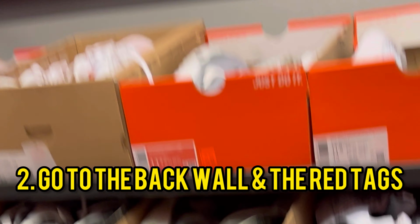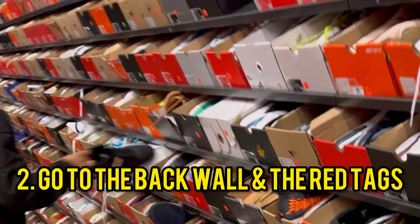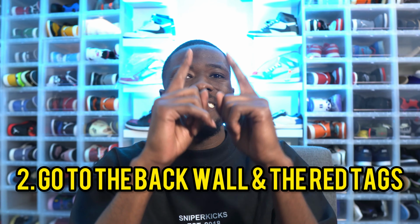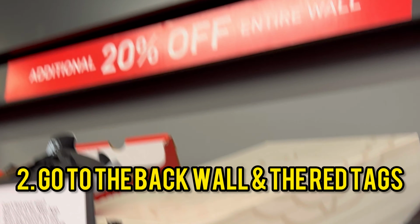So once you go to your Nike outlet, the first thing you want to do is go to the back wall. This is called the hash wall. And with the hash wall, you're going to see a sign up that says 20% off or 30% off. These right here are going to be your most profitable sneakers. This is simple in business. If you buy a sneaker for a lower price, you will make more profits. But if you buy it for a higher price, your profits are going to diminish. So this is why this back wall is so critical. It is called a hash wall.